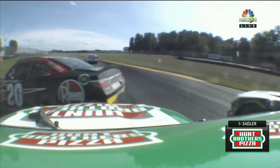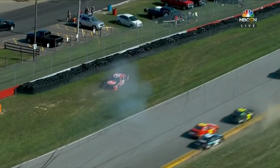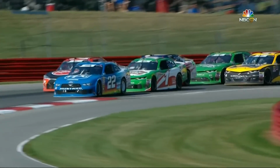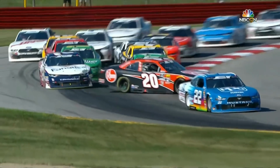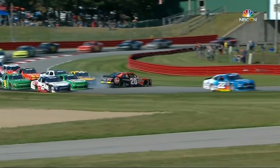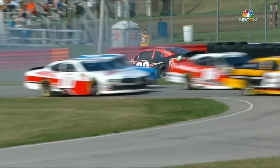Contact, and Bell will go around off the bumper of Sadler. You see, as they go through turn 1 right there, you downshift, but Sadler tried to get in there really hard. The contact started, and that's just what we've expected to see here over the years.